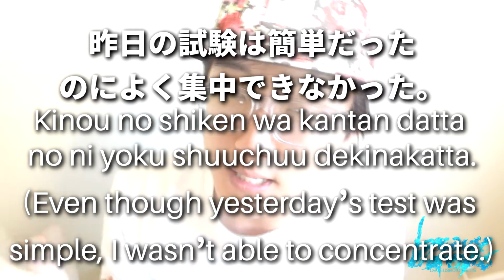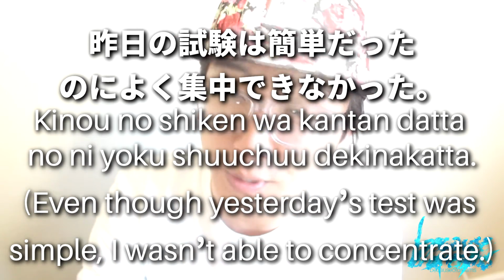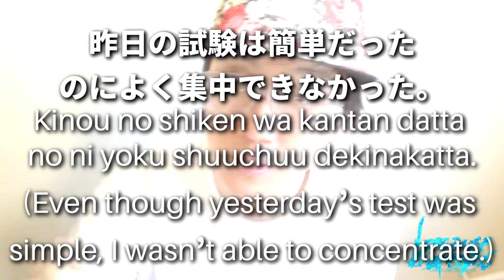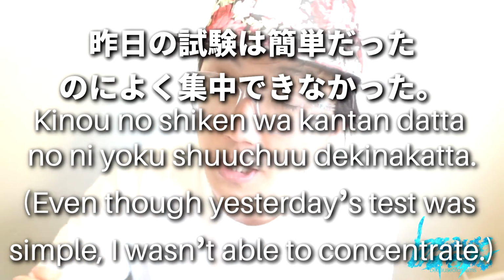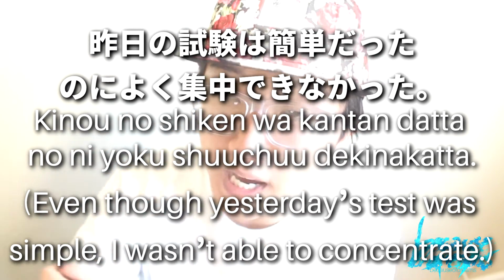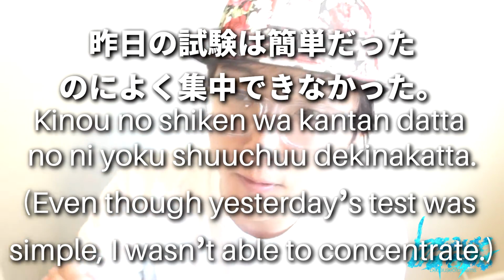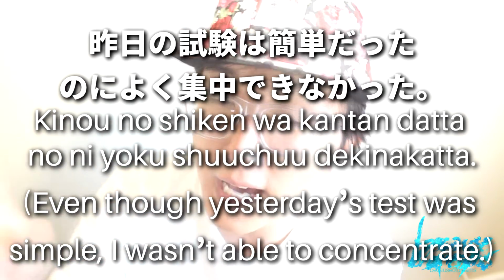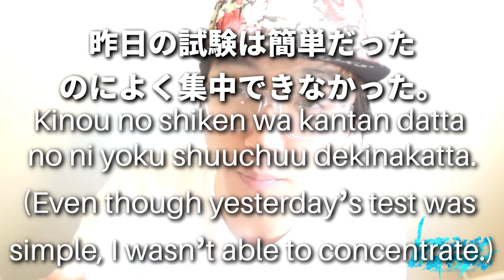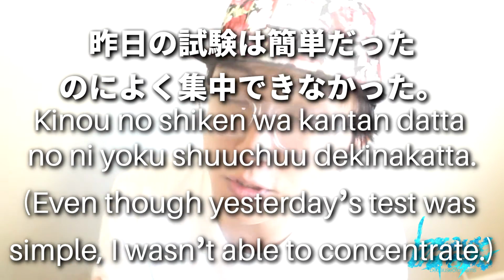And then for the rest of the sentence, we have yoku shuchu dekinakatta. Yoku is just going to be an adverb here that's modifying shuchu suru, which is the verbal noun we're using. It's going to translate to well. But here, shuchu suru is going to be in its negative past form, so then it's going to be not well, basically. And shuchu suru, the verbal noun here, means to concentrate or to focus, and it's in its past negative form here, or rather past negative potential form here, because I was not able to concentrate.